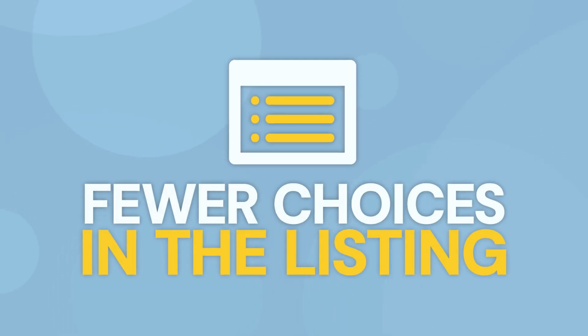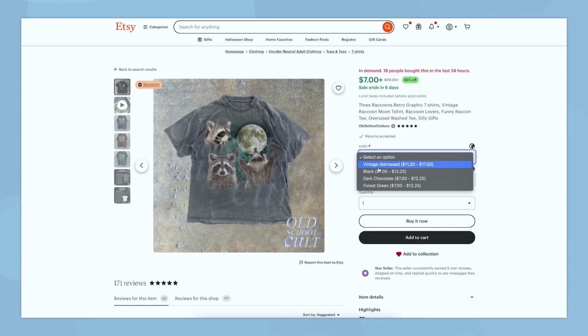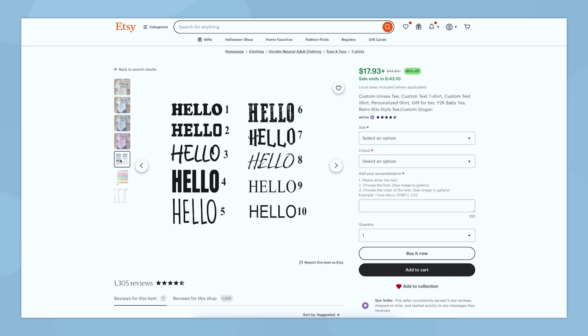But in general, I recommend when you first create a listing to make it as simple as possible. So you need to make it a really easy decision for a customer. And that oftentimes means offering fewer choices within the listing. Maybe the first time you put up a t-shirt listing, you have 3 color options instead of 10 color options. Maybe you have 2 font options instead of 6 font options.